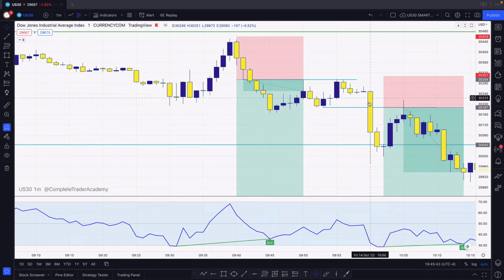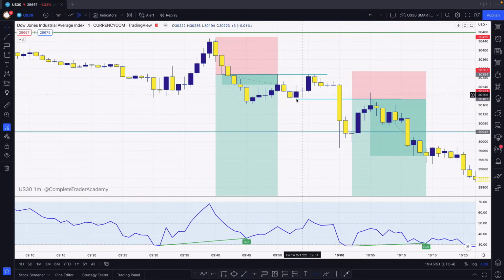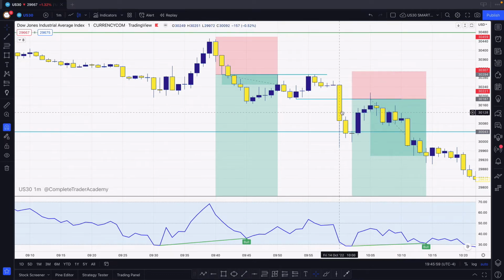Price, sure enough, started coming down, broke here, came down. Once it did that, it retraced. I'm looking for another trade. I'm looking to get back into a new supply block, which was right here. Price came up, caught a little bit of drawdown, not too much. And price came up and entered this supply block.